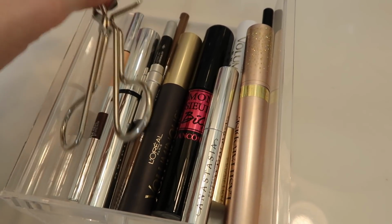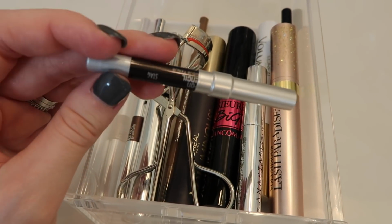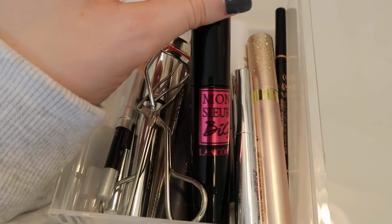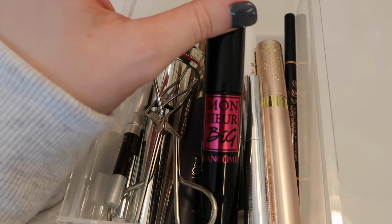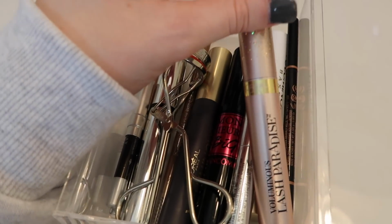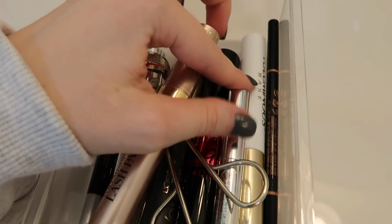Let's see, what is at Sephora? I love the Urban Decay 24/7 eyeliner pencils. As you can see, this one is almost down to the nub. Lancome Monster Big Mascara was really good. I did enjoy it. However, I didn't like it better than my L'Oreal Lash Paradise. So I'm gonna stick with this one and not repurchase this.